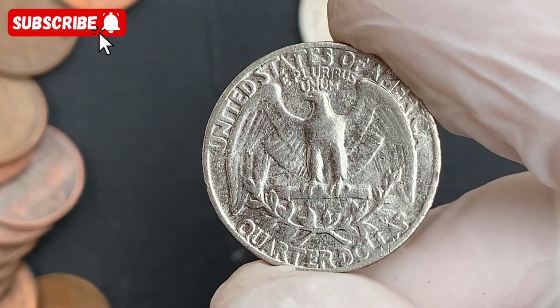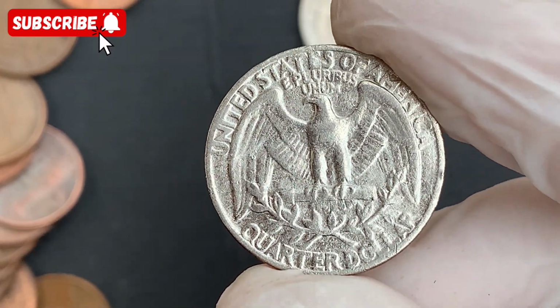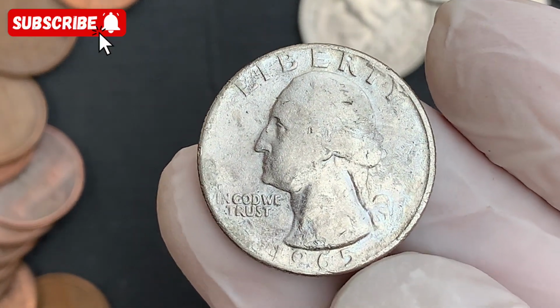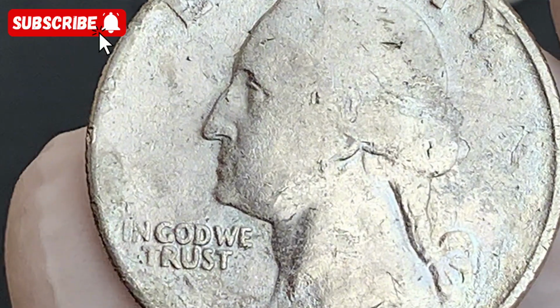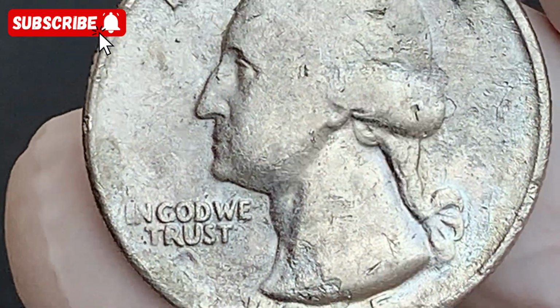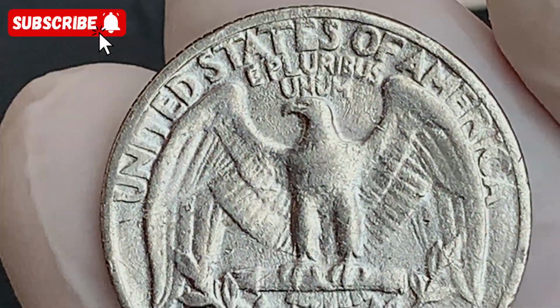Whenever I discuss the 1965 silver quarter with fellow collectors, I'm reminded of that fundamental truth in numismatics: sometimes the most valuable coins aren't the oldest or the gold ones, but those that tell a compelling story about a pivotal moment in history through a simple mint error.